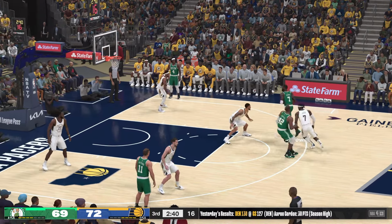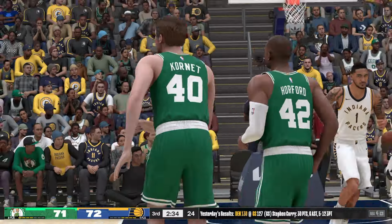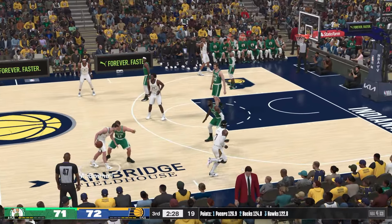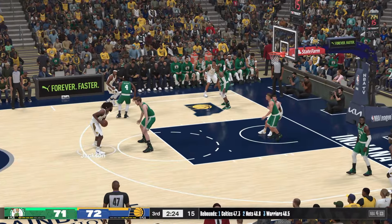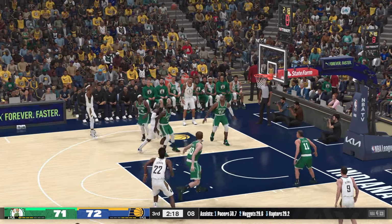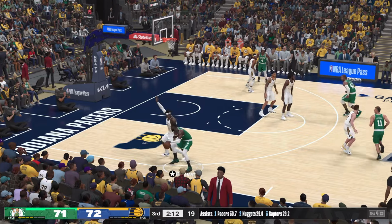Horford, a screen on Hield. Brown passes to Horford. Oh, Horford wanting it more. To me, that play is without focus from Al Horford. Just extraordinary body control on the finish. Nice. Jackson outside. Pass to Hield. It's Brown on the wing. Off target from three-point range. Brown's gone 1 for 4 from the field.